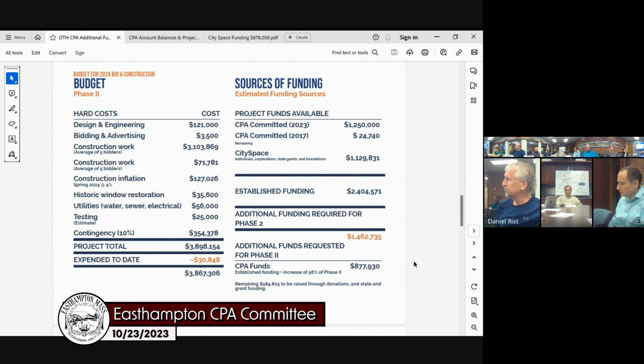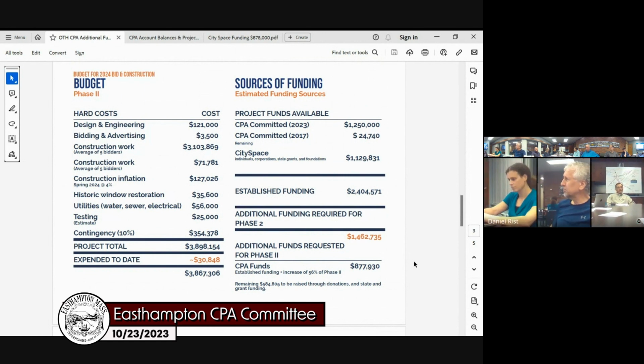This building has been something that we've been trying to restore ever since we left it. So we left that building, the city left that building in 2003. And City Space was put into place a couple of years later to be the voice of that building. So we're here, the voice of your building, saying this has to happen.